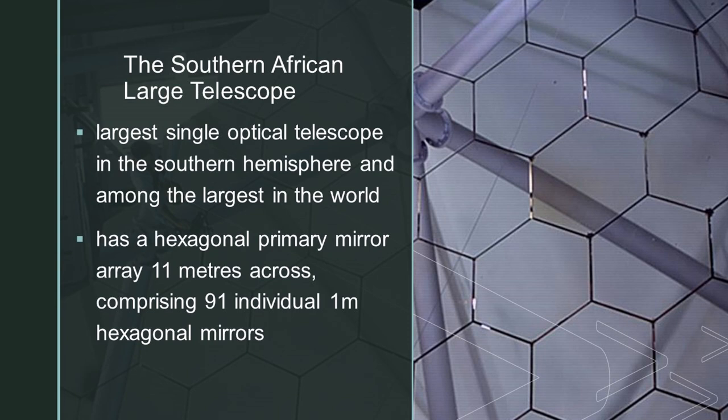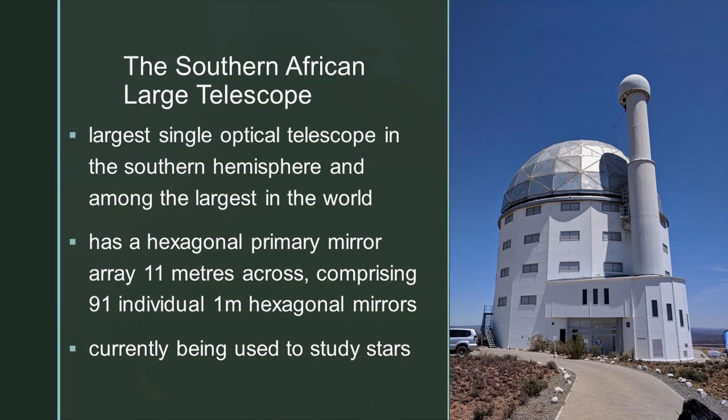SALT can detect objects as faint as a candle flame on the moon. SALT is currently being used to study stars, in particular binary star systems where two stars orbit around each other. Astronomers also use the telescope to study galaxies, as well as some of the most violent explosions in the universe, called supernova and gamma ray bursts, which occur when massive stars explode at the end of their lives.